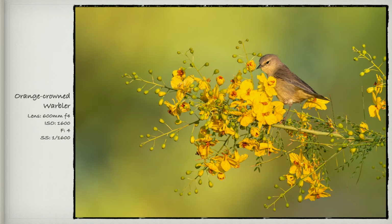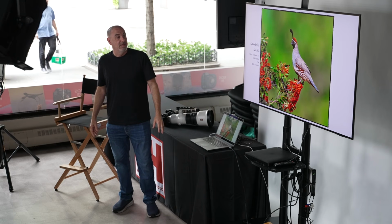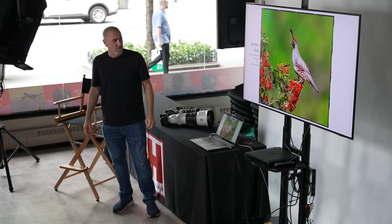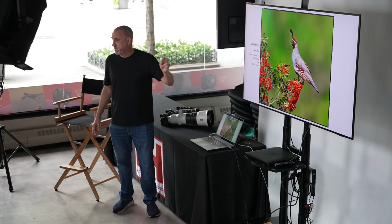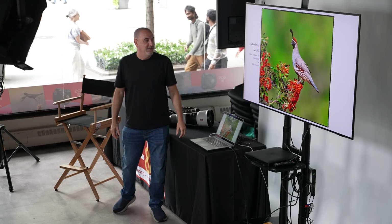It's an orange crown warbler, photographed in the same blinds on a Palo Verde tree. So I'm not going to spend too much time on all of these. This is a Gambel's quail, same blind, same place in Arizona. Some of the shots are in the morning, some in the evening. In this case, I don't know what kind of berry that is, but the quails are coming up and eating the berries. What'd you say? Pyracantha. Is that what it is, Pyracantha? Yeah.